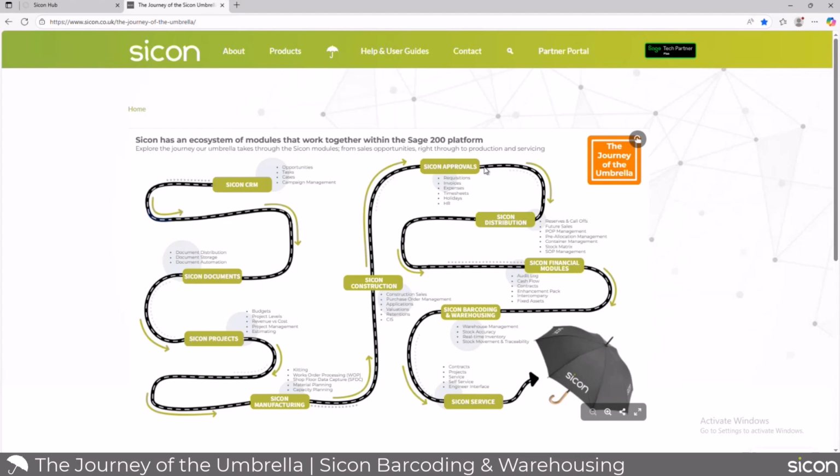Thank you so much for joining us on the penultimate stop in the journey of the umbrella. For those of you that have joined us throughout this journey, you'll know that we have stops at each of these areas to look at what we as Sicon can do with our ecosystem of modules for Sage 200.